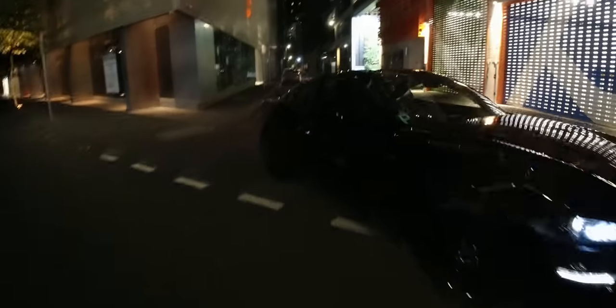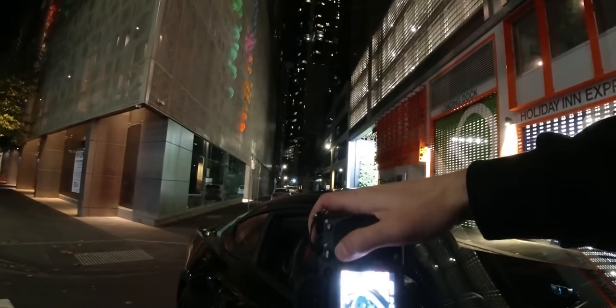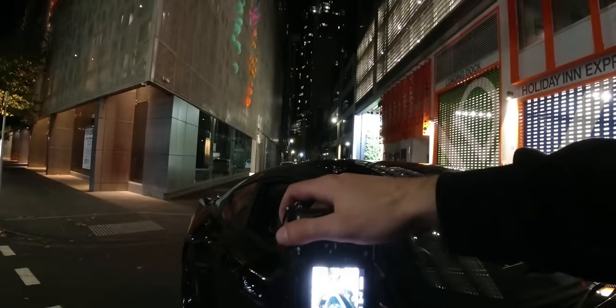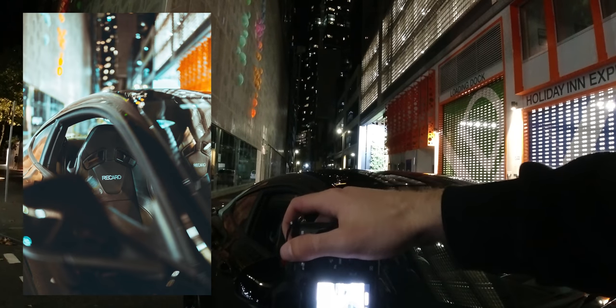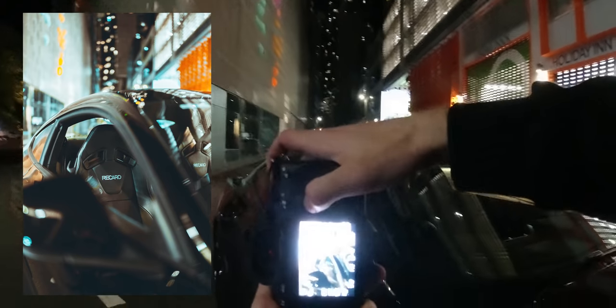Oh, fuck, I should have taken this P-plate down. Oh, well, I'll Photoshop it out of the hero image. The image that I'll use to post to Instagram is generally what I call a hero image. And I love these seats as well. F1.2 for all that bokeh.